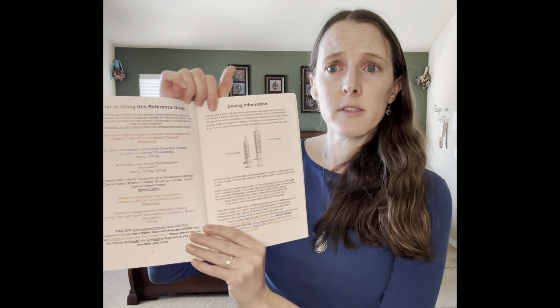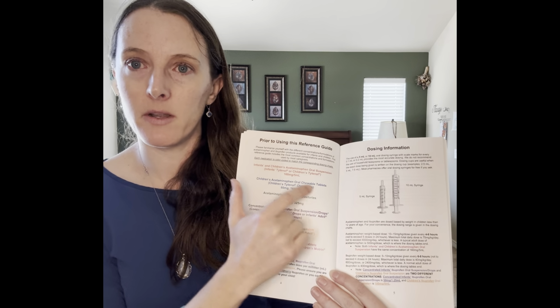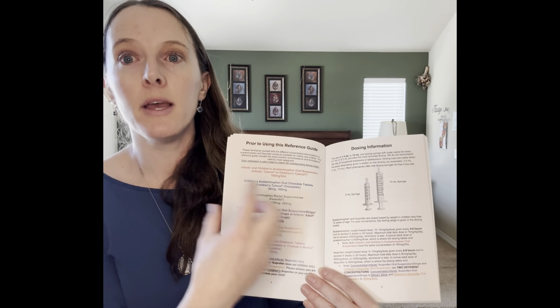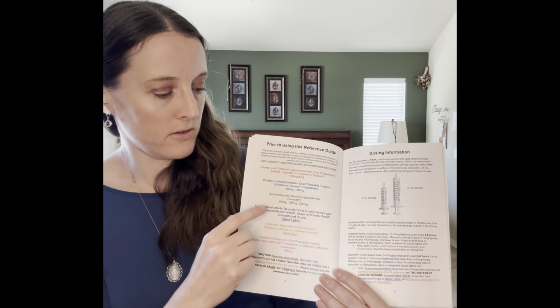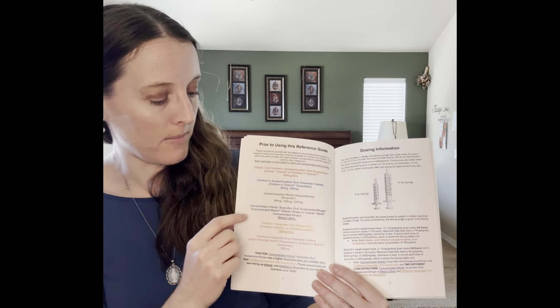So here's the reference. On this page, it tells you all of the products that are in this book. So we have the acetaminophen. It comes in children's acetaminophen suspension. It used to come in an infant and children's, but now they just put it all together in one product. Then there's children's acetaminophen chewable tablets. There's acetaminophen rectal suppositories, which are good for the little ones who just can't take suspensions. Maybe they can't swallow that much liquid.